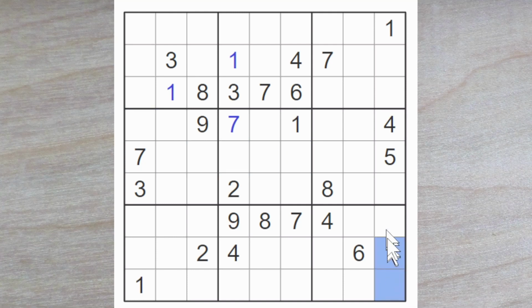A 3 must go in one of these three squares because these two squares are blocked by these two 3s, and this 3 blocks over. So one of these is a 3. One of these is an 8 because the 8 blocks up here, forcing an 8 to go in one of these squares here. Of course, we do have a 1 blocking down and a 1 blocking over, and therefore 1 must go here. And that gives us a 1 for row 7, like so.